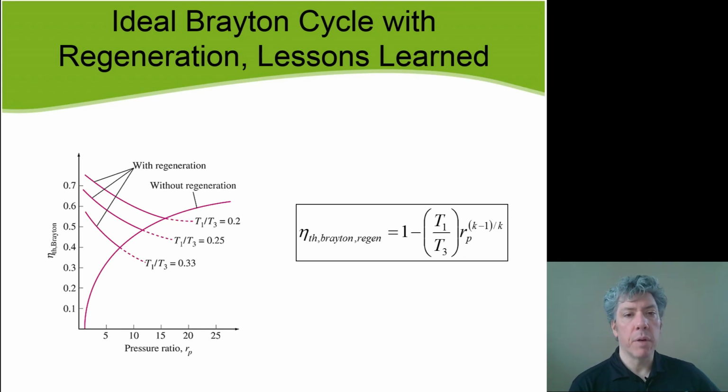But we found something wonderful, because with regeneration, the higher efficiency is actually on the lower end of the pressure ratio side. So that means we can have fairly efficient light engines because of the regenerator. So the only cost really is a heat exchanger, which is a fairly well-known, simple-to-use device, and we can have good engines that are efficient.